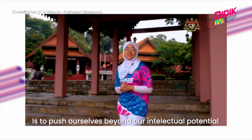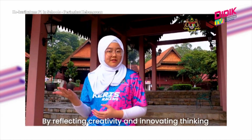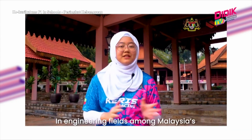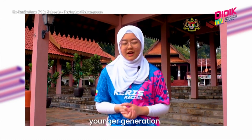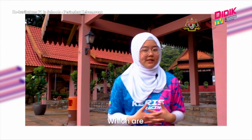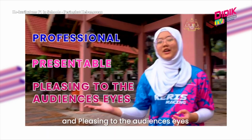Curious Racing's mission and vision is to push ourselves beyond our intellectual potential by reflecting creativity and innovative thinking to inspire the youth and raise interest in engineering fields among Malaysia's younger generation. For our team's graphic work and team identity, we ensure them satisfy the 3 Ps, which are professional, presentable, and pleasing to the audience's eyes.